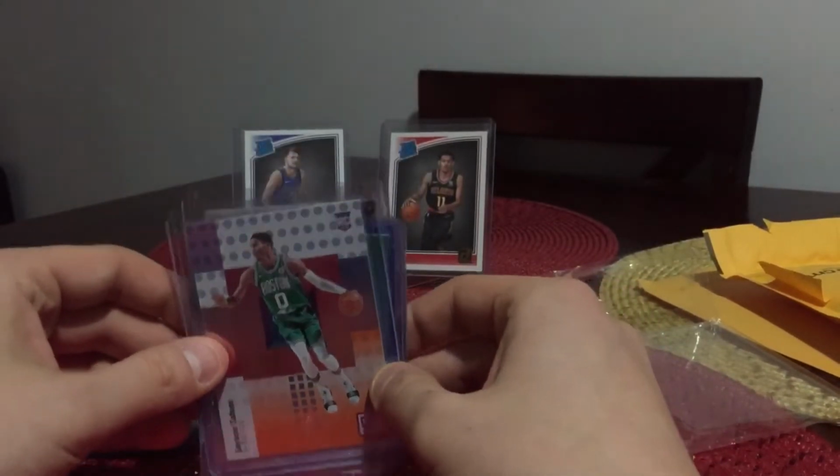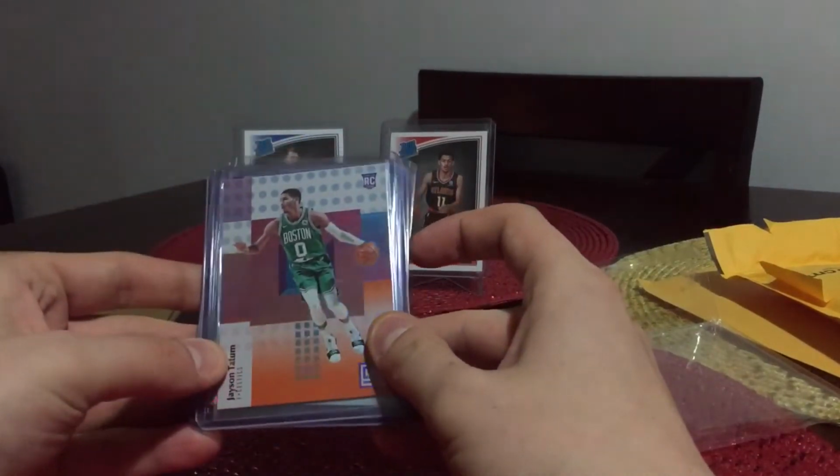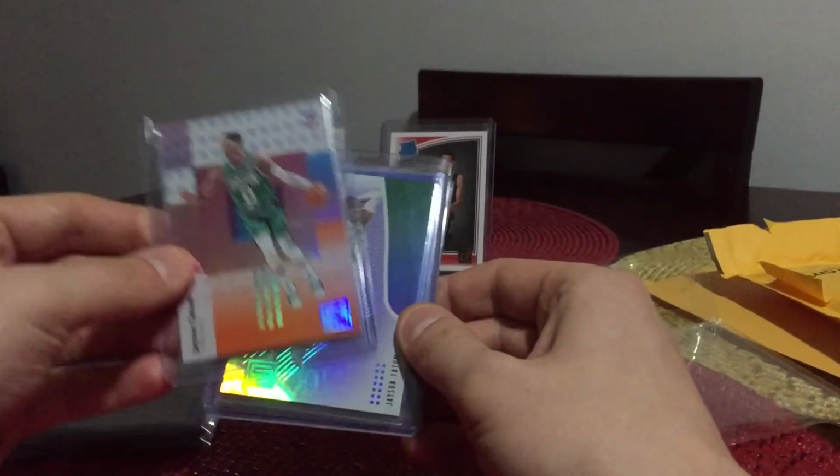And so I think certain times it may catch a collector's eye in a certain way. And so with this one, I really like it. It does have the rookie card symbol up there too, but just the shine and the look to it is pretty nice. And so I was excited to get that one.